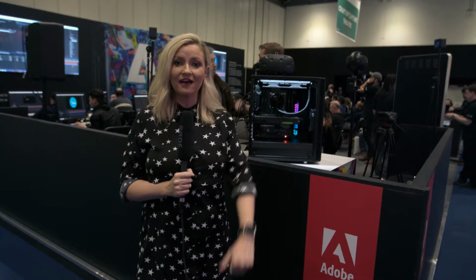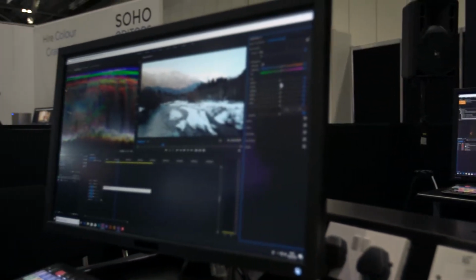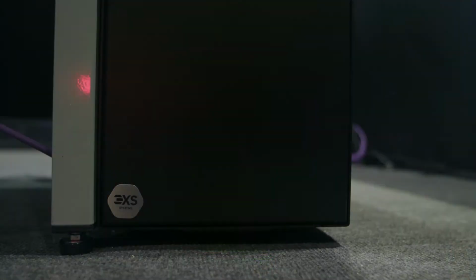And I'm here at the heart of the action. It's the Adobe Theatre, where MediaCity Training are delivering Creative Cloud workshops for Adobe Premiere and After Effects. And yes, you've guessed it, it's all being powered by Scan's 3XS systems and the latest Windows 10 Pro.